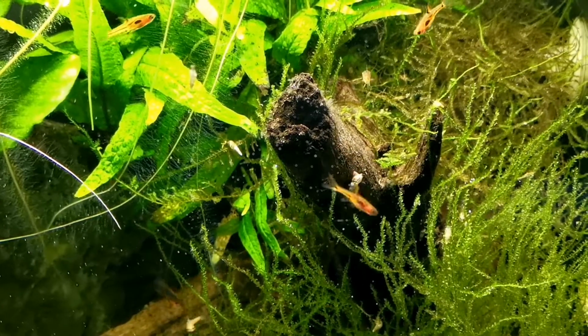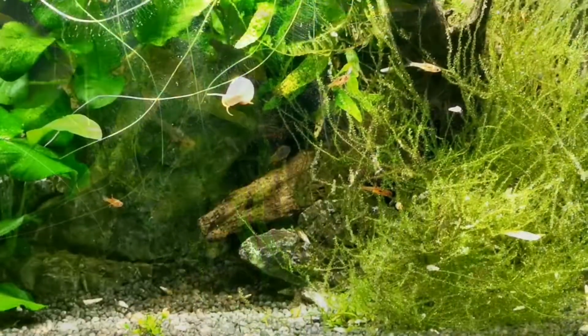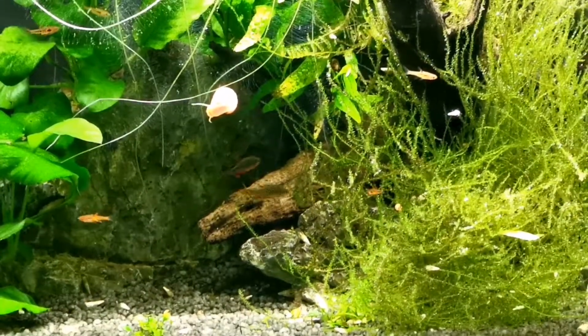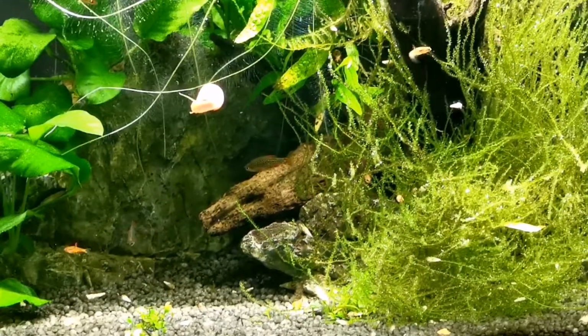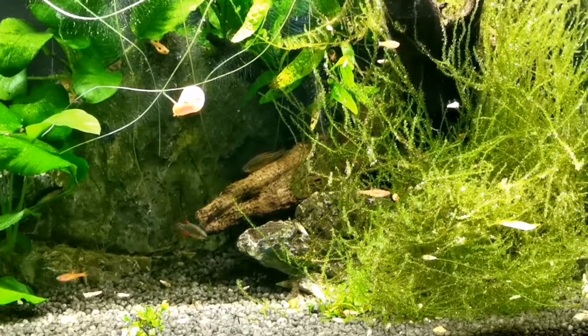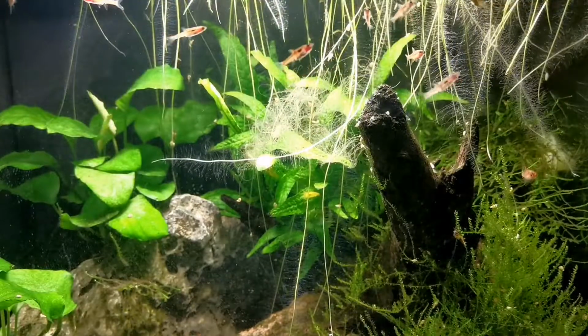We're not going to want to keep them with anything too aggressive or anything that can swallow them whole, because they probably will. I do feel like CPDs are a good choice. Generally, the Danios stay lower down in the tank and the Rasboras use the upper levels, and it makes a really nice display. The colours kind of complement each other, as does the temperament of the fish.